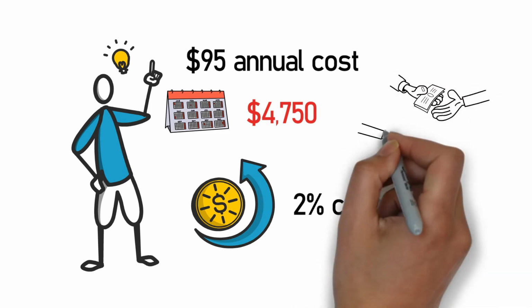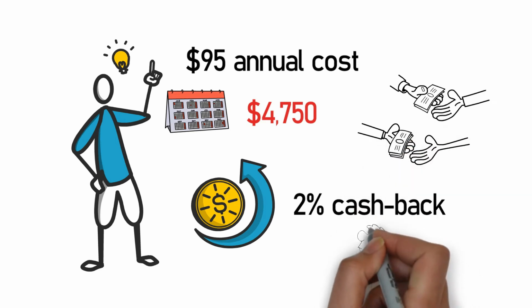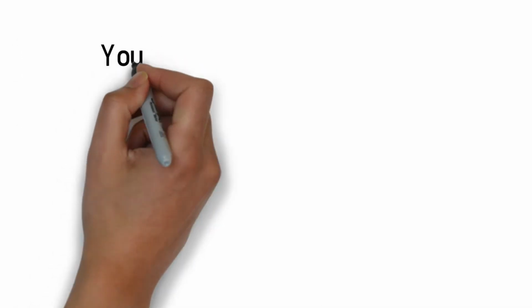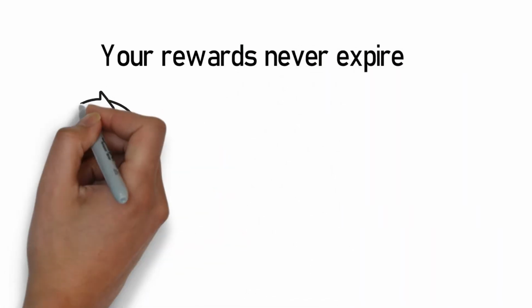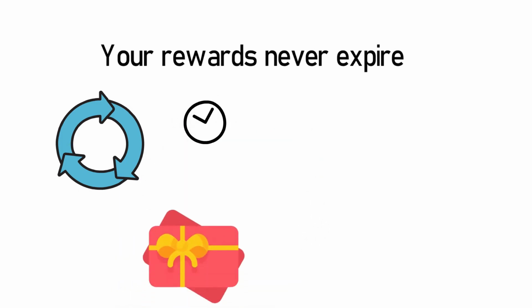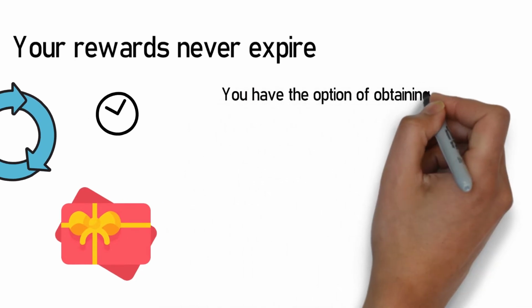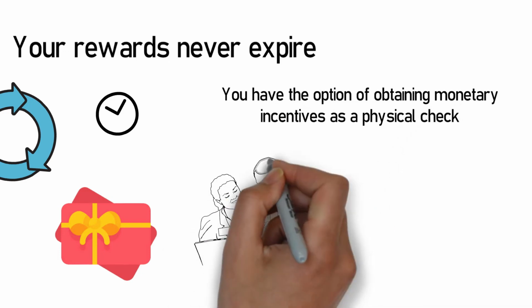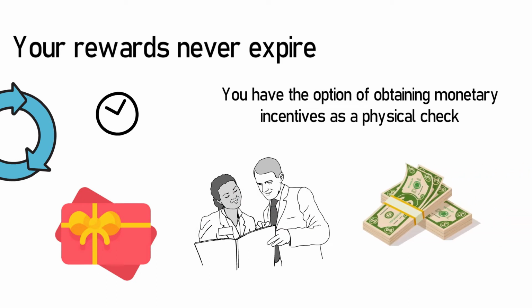Additional benefits from spending more money constitute pure profit after that, provided you don't carry a balance and don't let interest fees reduce those benefits. Your rewards never expire, and you may exchange any amount of the cash back you earn with the card for cash at any time. Gift vouchers and other items are available as well. You have the option of obtaining monetary incentives as a physical check, a statement against specific transactions, or a general statement if you prefer to receive cash rewards.